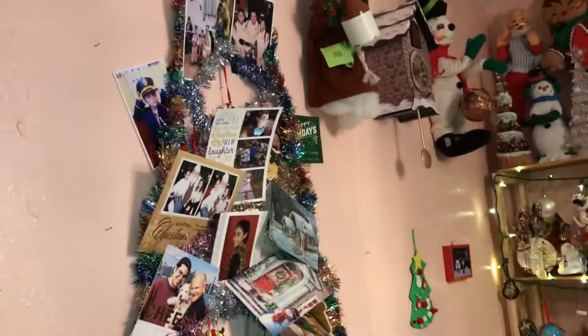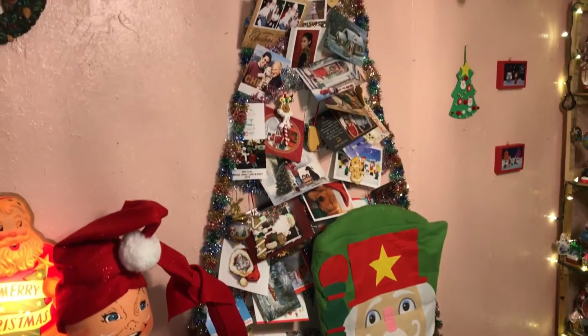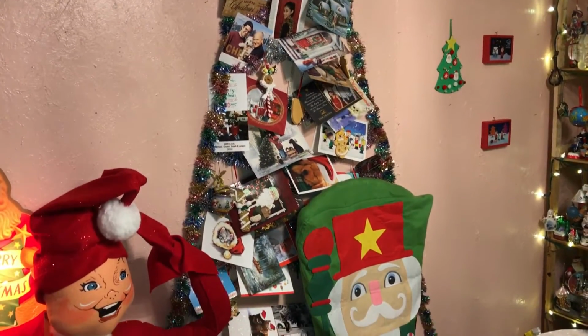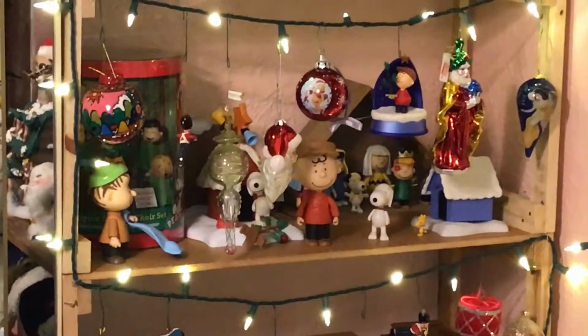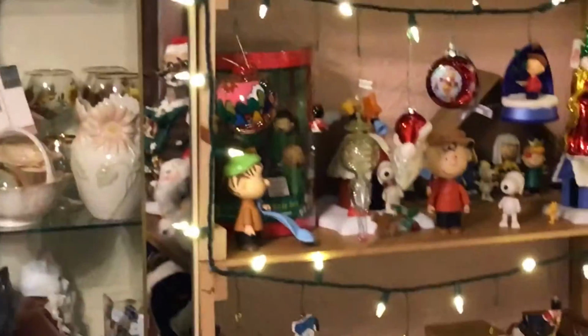And something that we do that's probably different from other houses, when we get our Christmas cards in the mail, my dad makes a nice tree out of garland on the wall, and all the cards just get clipped right to the tree. So it's a little something that he does. As you can see, I'm a Charlie Brown fan. Got a lot more Charlie Brown stuff over here. I like Charlie Brown. He's a good guy.